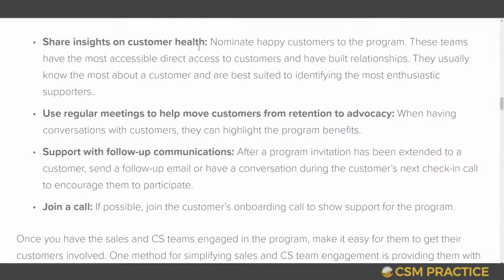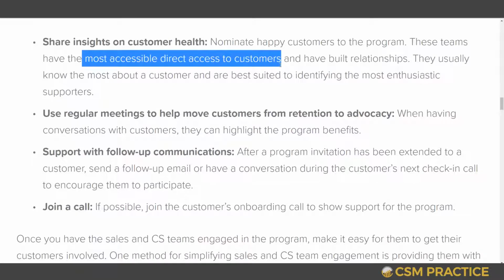Share insights on customer health. Of course, we want to nominate the right customers to the program. These teams have direct access to customers and we build relationships with them. And so this is our way to add value internally.